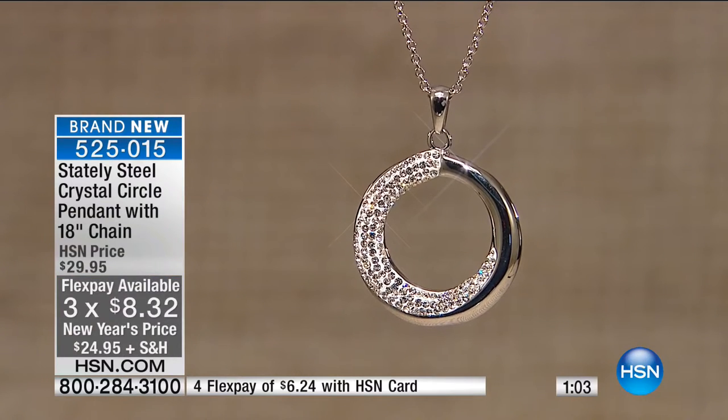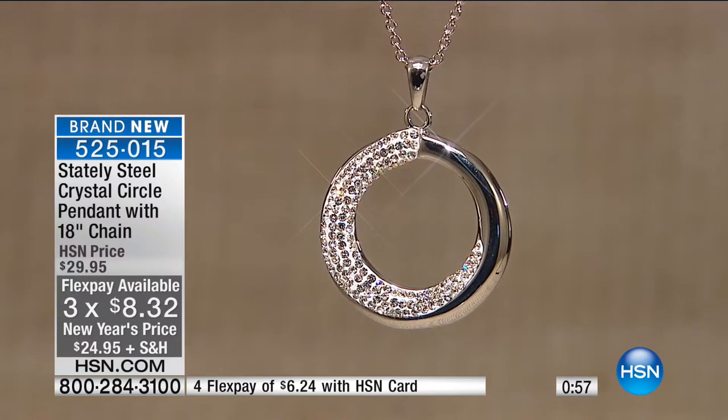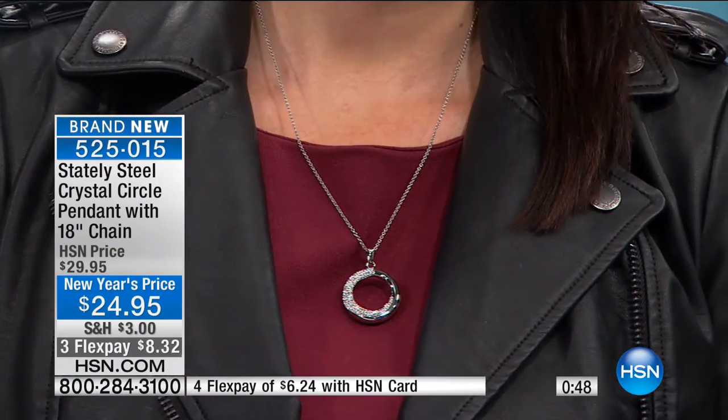And if you are thinking, well, I don't know, okay, here's what I say. Pick up a couple of pieces and put it to the test. You've got the 30 day Happy Girl satisfaction guarantee, and just rock it and see how you feel about it. See if everybody who runs into you doesn't say, oh my gosh, that is the most beautiful diamond necklace.